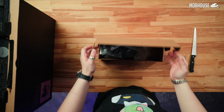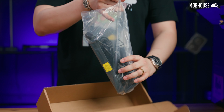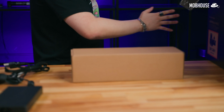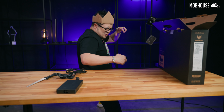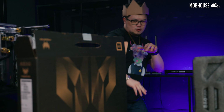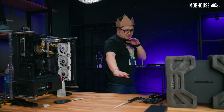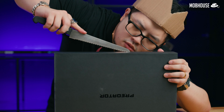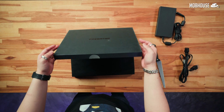Anyways, let's accelerate this unboxing. Firstly, in this brown box, we have a 280 watt power brick that makes me want to punch like John Wick. Then you have the black box in the black box, boxception. But you know, I always appreciate when a brand gives you proper padding, like Paddington Bear. With me as I cut open the box inside the boxception.